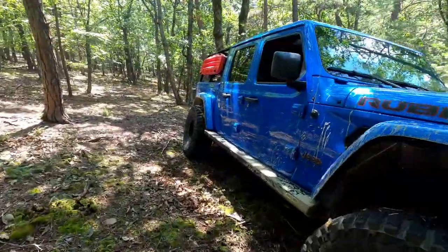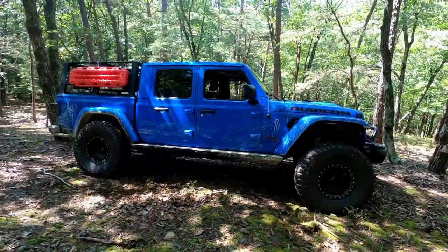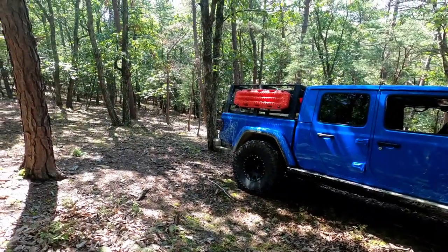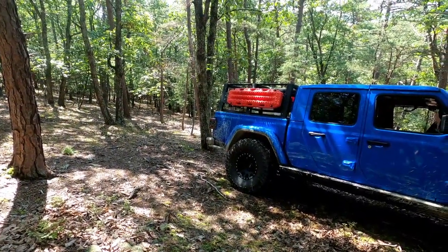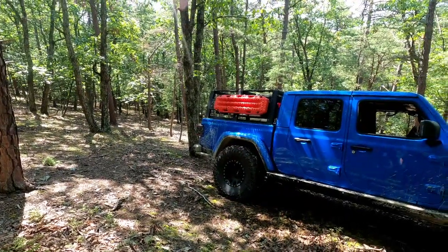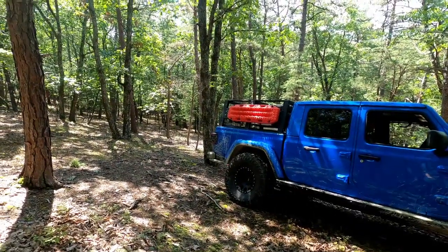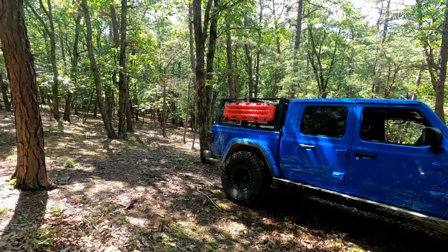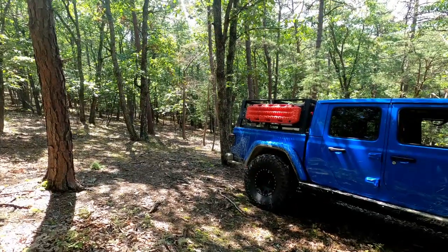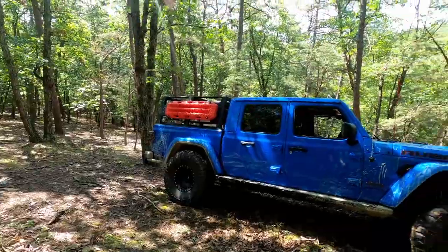I don't know if we'll be able to tell in this shot, but the weight of the vehicle is pretty heavy in the back end with all the stuff I've got on it, and it squats a little bit much. So I want to go ahead and look at some options, either spacers or maybe 4.5-inch Tougher springs in the rear. But we'll see what option looks best at the time.